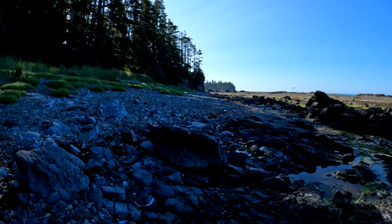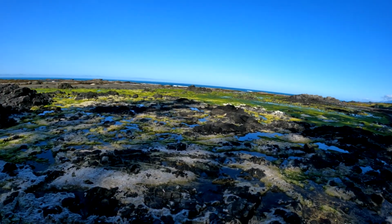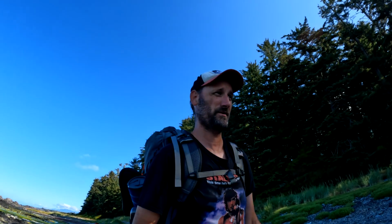This beach is pretty nice to walk on so far. That's what it looks like. Not bad though. Pretty good day so far. Going to the waterfalls, so I'll be there a little bit later.